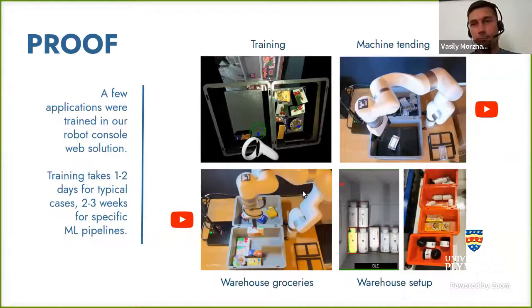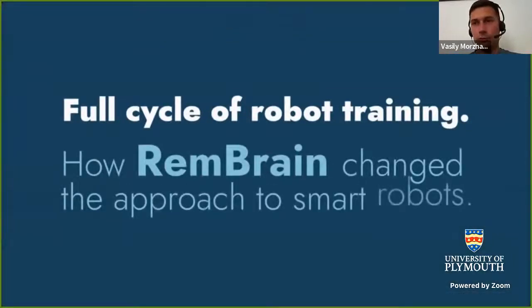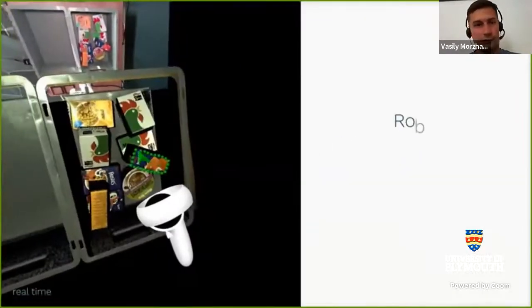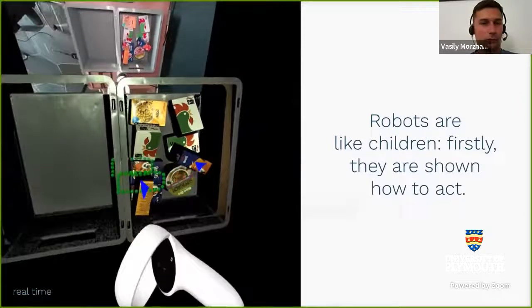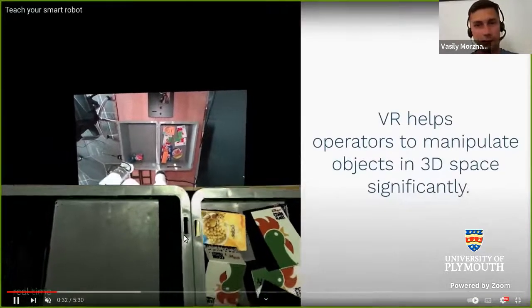But okay, it's better to show how it works. So we tried it on a few applications. For example, this warehouse application is very close to what Ocado had in the beginning. And here we have a video of how the whole cycle of training was done for the robot. So firstly, you can connect to the robot or reconnect, doesn't matter, and show what to do with particular objects. For example, this is so-called dry groceries that are stored in some smart systems, like, for example, Ocado has.